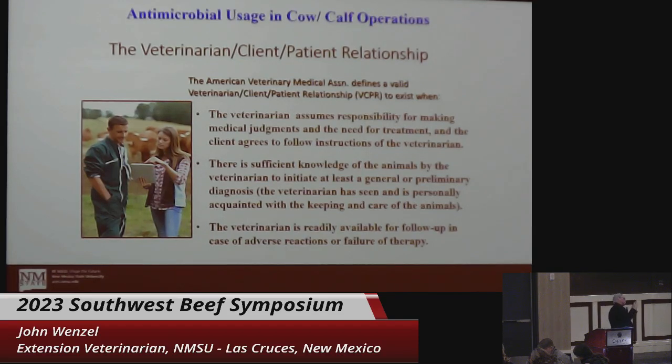I cannot sell you an antibiotic for your animal unless I either see the animal individually or I have been on your place and am familiar with the care and keeping of your animals. That part right there. I have sufficient knowledge of the animals, as the veterinarian, to initiate at least a general preliminary diagnosis. I've seen and am personally acquainted with the keeping and care of the animals. That means I have to be on your place at least once a year in New Mexico to be able to maintain a valid veterinary client-patient relationship. If this doesn't exist, you can't sell your drugs.